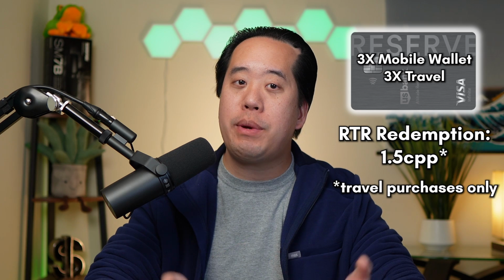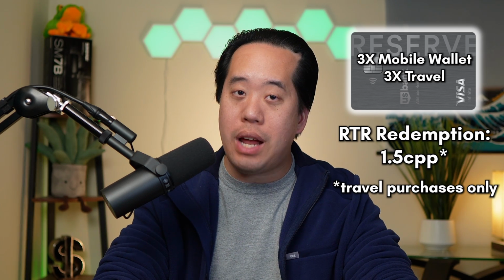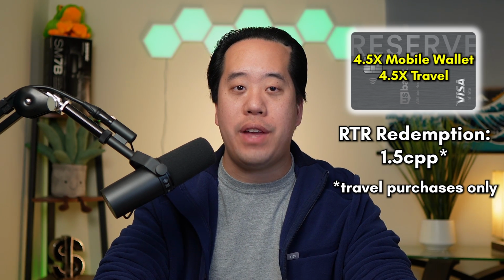But what makes this card so valuable to me is the ease of redeeming the points that I earn through real-time rewards. And by redeeming my points to cover travel purchases in this way, my points are redeemed at 1.5 cents per point, elevating my earnings for mobile wallet purchases and travel to an effective 4.5x multiplier.